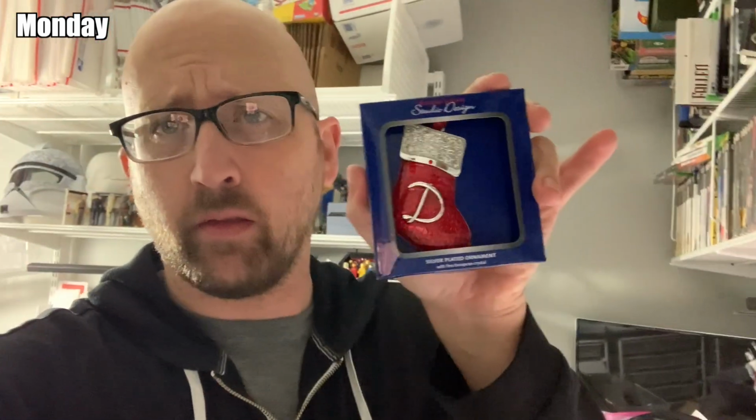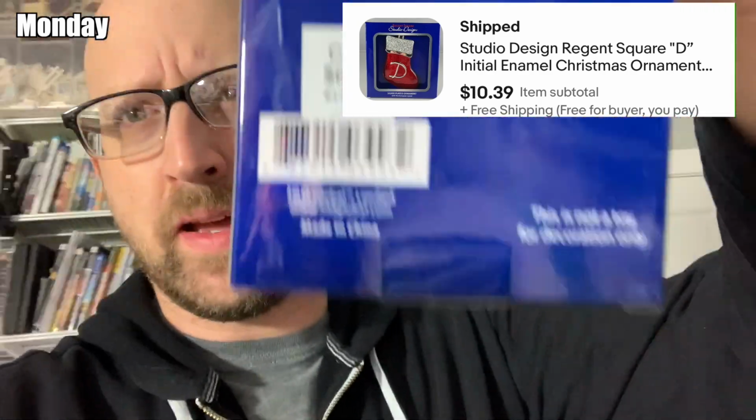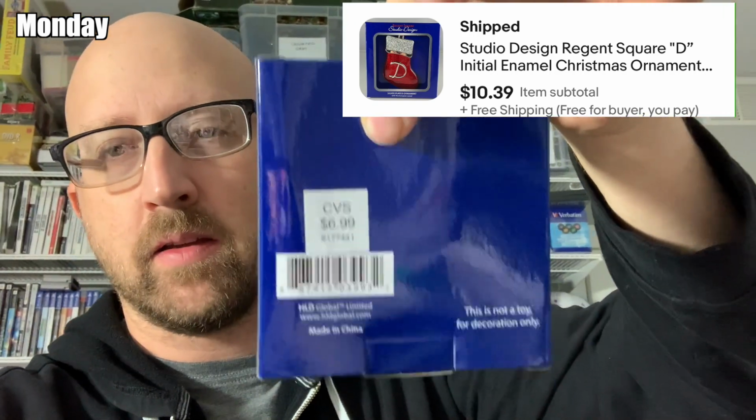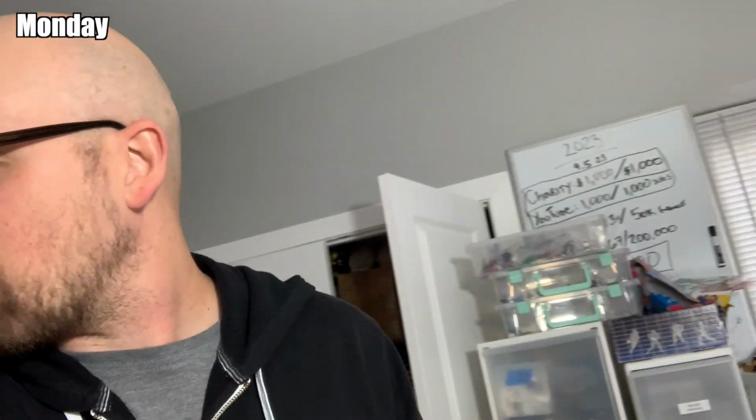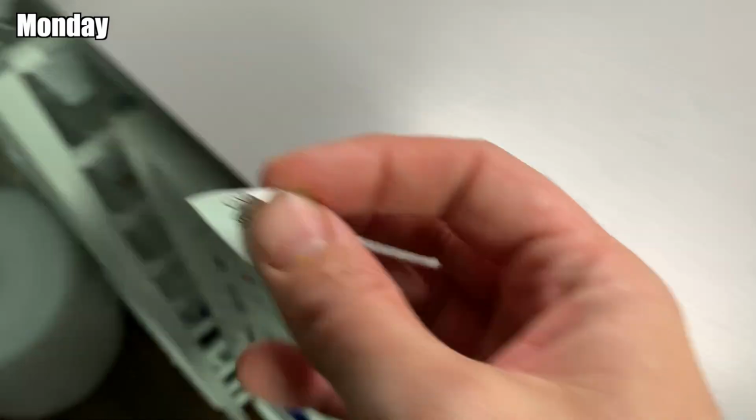First one being this ornament. 'Tis the season. It's almost Christmas time. You can see on the back, it retailed for $6.99. I bought it on clearance one year for like $1 a piece, and it sold for $10.39 free shipping, I think is what that says. So making a few bucks here and there, but I bought these a few years ago, and every year I sell like 10 of them, so it adds up over time, and they don't take up a ton of space. And of course, I'm gonna remove that sticker just because that feels rude.